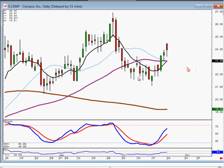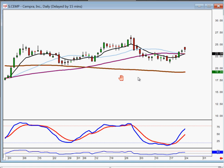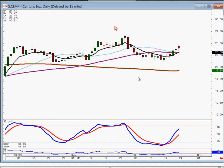SEMP, you just stay long. It's just not a very exciting stock, but at least right now the next target should be the top of the trend channel, which would give you, it looks like, potentially a 10% upside. Let's see, GGB.